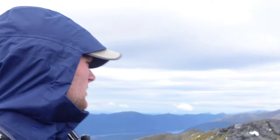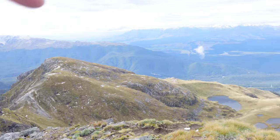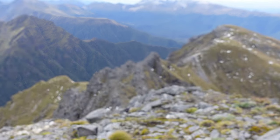It's pretty epic. No idea if I'm gonna make my way up to Mount Burns or not. Don't know if I've got it in me, we'll see. The other option is to follow this ridge down here. I can take that all the way back down either to these tarns or back down to the track. I'm not sure yet. I'm gonna sit up here and think on it for a little bit. But yeah, pretty epic. That's where we've come from. We've made our way all the way along here, up to here.